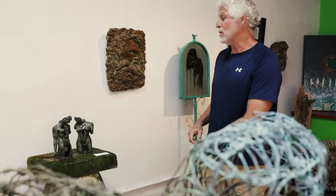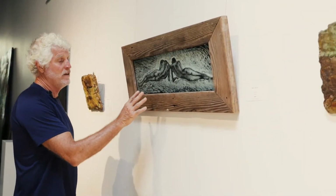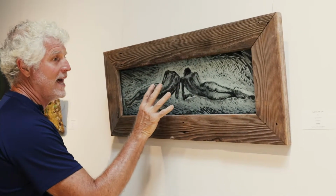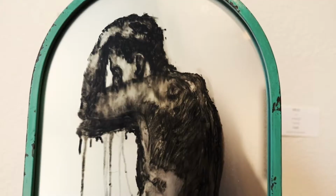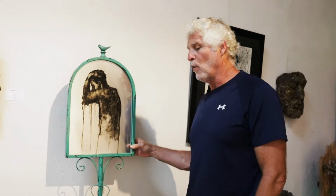So here we are with the sculptural version of Adam and Eve, and right across from here we have a painting version of Adam and Eve, and this is also a redwood frame and painted on glass, and this could be something that could go outside. So I'd like to talk about this work here.